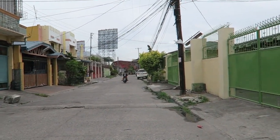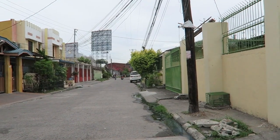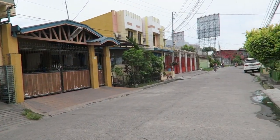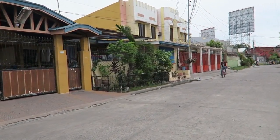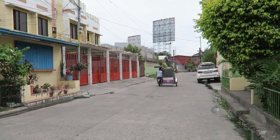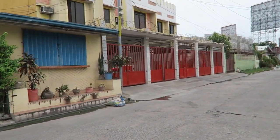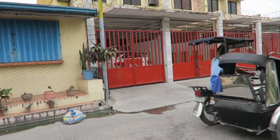R&B apartment. And there's quite a few apartment places back in here, but like I said, they don't have the parking area that I'm looking at. See, that's what I'm looking at right there. They each have their own little parking bay.